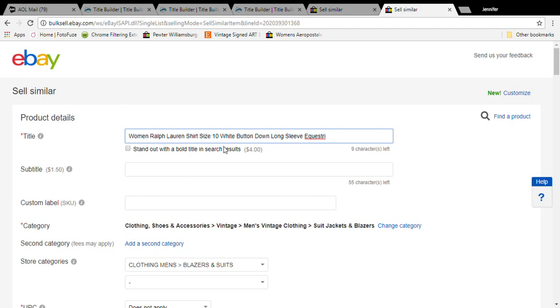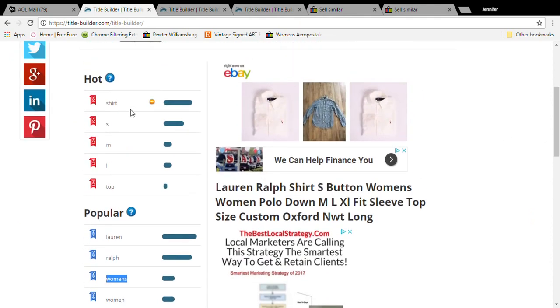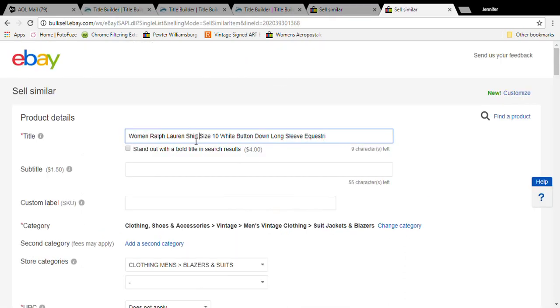And then after shirt, I'm like, wait, what did it say about shirt? If I go back to the title builder, shirt and top are really put together as one of the hot searches. I didn't have top in my title, so maybe I want to add that. So I'll put women, Ralph Lauren shirt, top. Now women's with an S is also popular, so I'll put women's. Oop, doesn't fit. It doesn't fit because I have this equestrian over here. Let me get rid of that. Women's, size 10. So I've got white button down long sleeve. Everything's looking good. I have a couple of extra spaces.